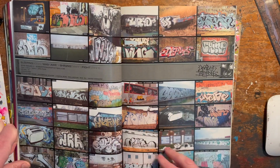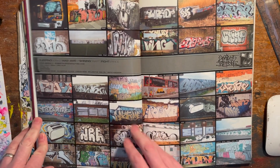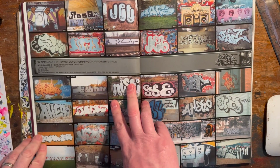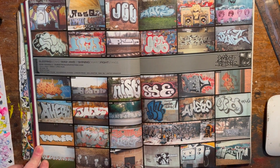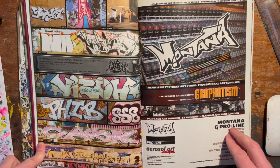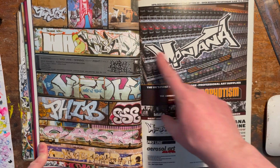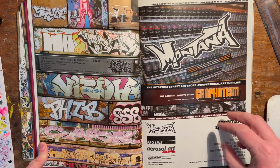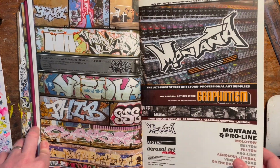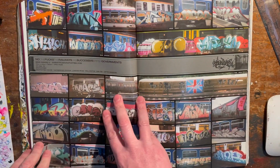Nice. Look at this, just chock full of it. If you'd have done a diet of a graph, you'd be very nourished after this. This is what Graphotism was all about. It was so good at this. Everybody's sending their pics to be in Graphotism. It's full of great adverts, so you know what the good stuff is, what the good suppliers are, where to get it, all that. Then you've got gnarly graph that we love, big production pieces.